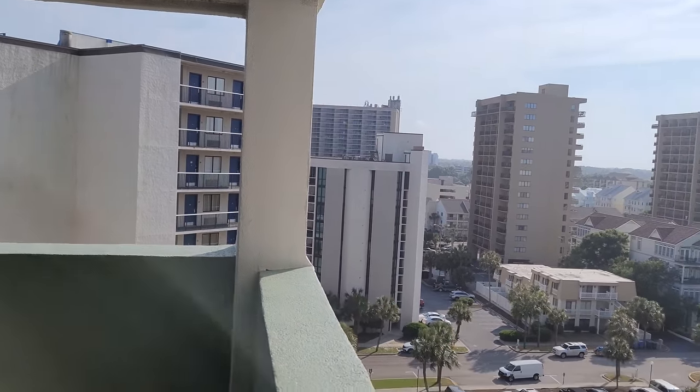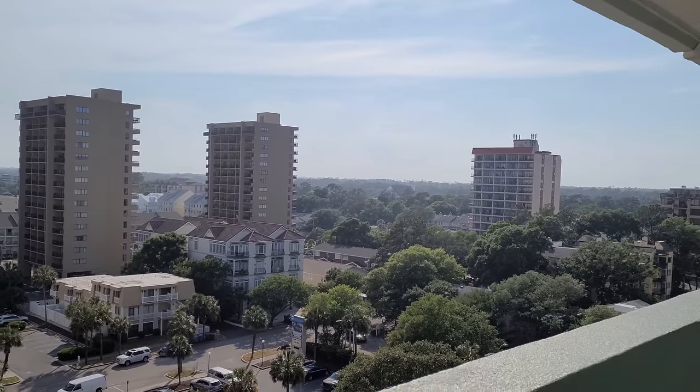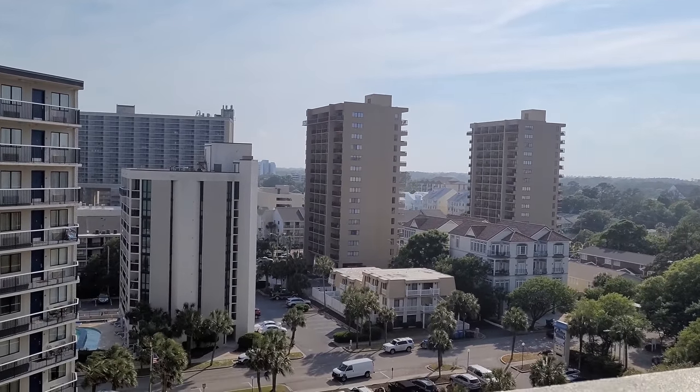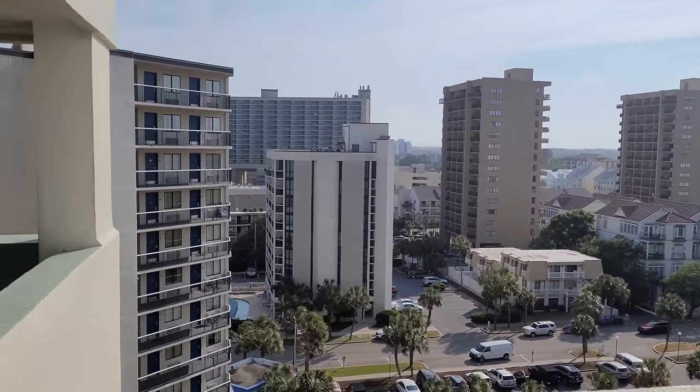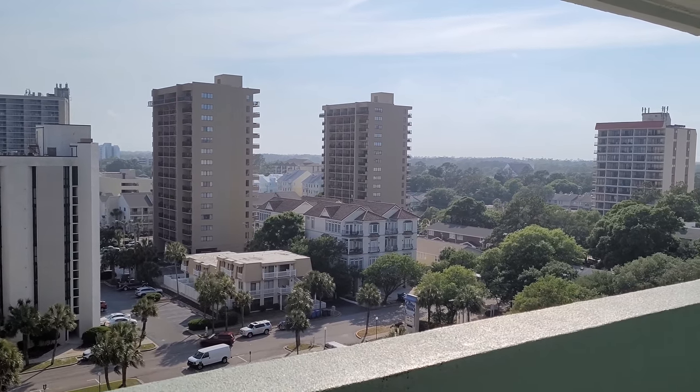All right. So here's the view from the front of our hotel, which is pretty cool. You can see a lot from here. It's awesome. I'm really drunk now, so I'm not paying attention to how well I'm shooting, but there you go.